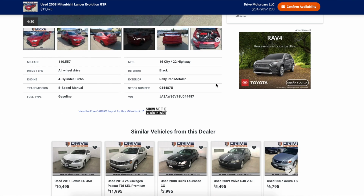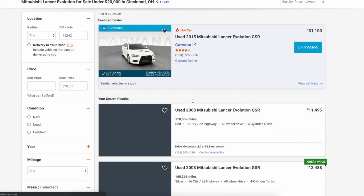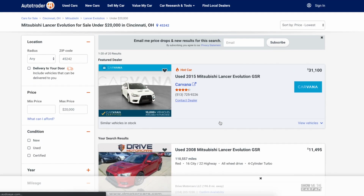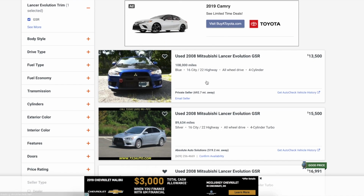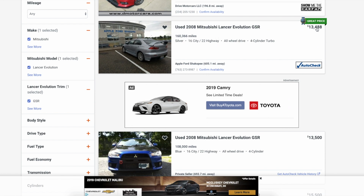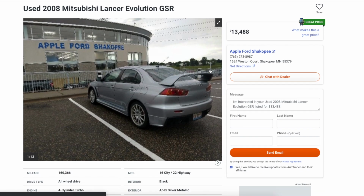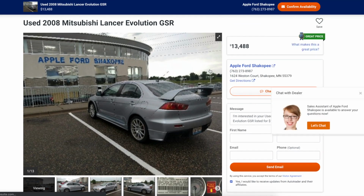Really, before we even look at photos, we need to come down and see if they say anything about the title. Mechanic Special, Rod Knock. Okay, we're going to move on. This one just has way too many miles, honestly. When you look at 160,000, 108,000, why would you pay anywhere near that? Now, if you're near this place, I don't know where this is at. Oh, and it's a Minnesota car. Yeah, you definitely want to have that one really inspected.